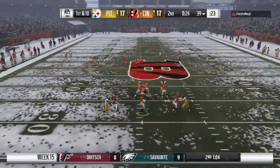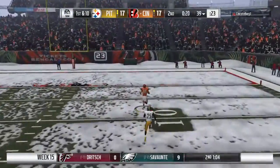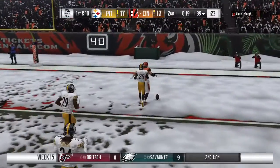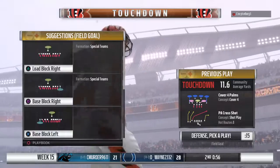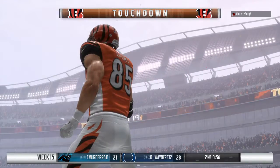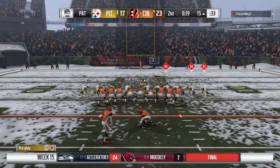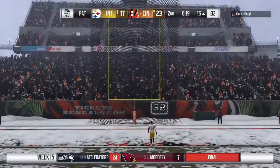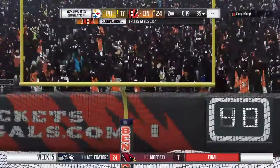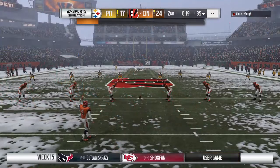Off the play fake, Mariota going deep for Eifert. Man, it's caught at the 6-yard line. And all the way in for a Cincinnati score. Tyler Eifert as the first half is winding down. And the Bengals strike quickly here for 6 points. Gold able to tack on the extra point, and they will take a 7-point lead.